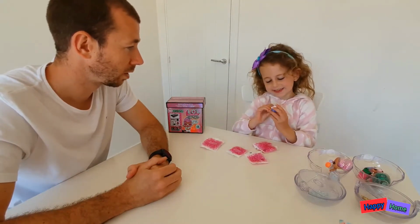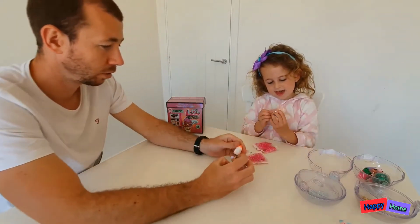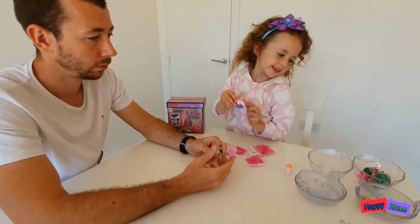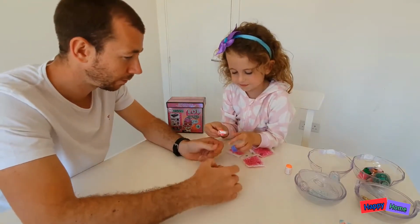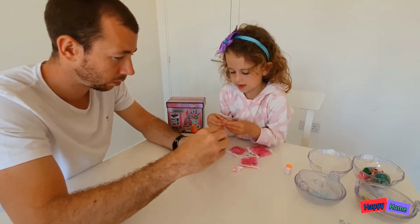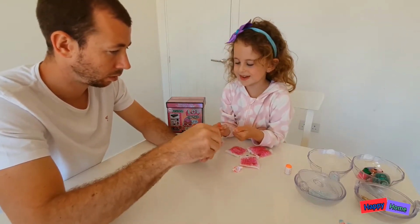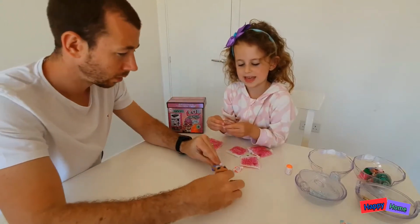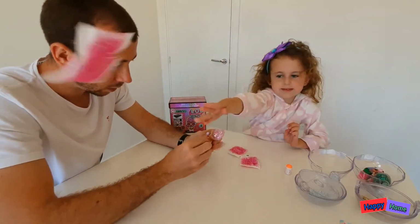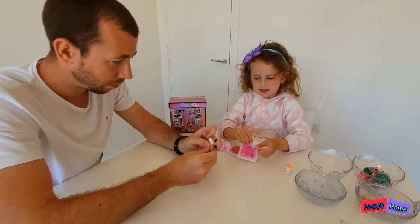Four. Ooh, what's that? Is that her outfit, is it? Should we put it on it? This is her outfit. Looks great. How do we get it on it? Can you just rip it off? So it's a skirt. Oh, there we go. Then we can put it. Skirt on. Now the t-shirt. T-shirt, let me do that.